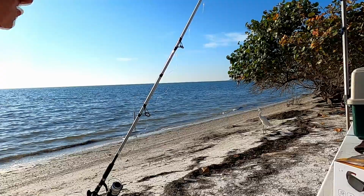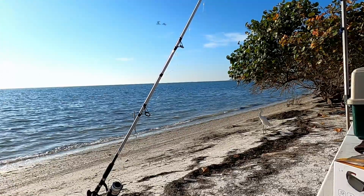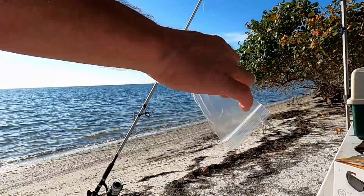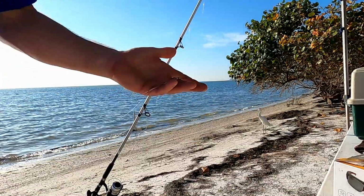Gonna do a little fishing. Some live bait I caught. Made up a couple of leaders last night. This is what I'll use. You see that?